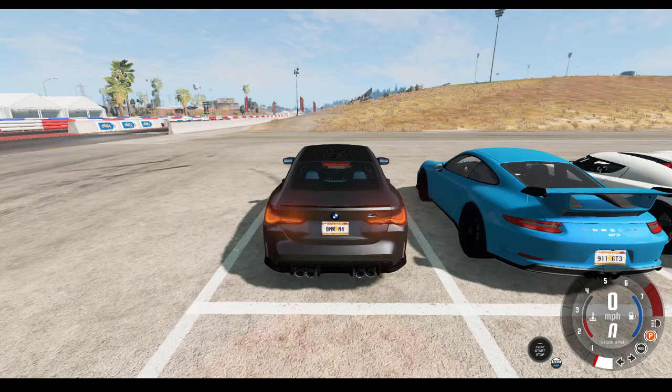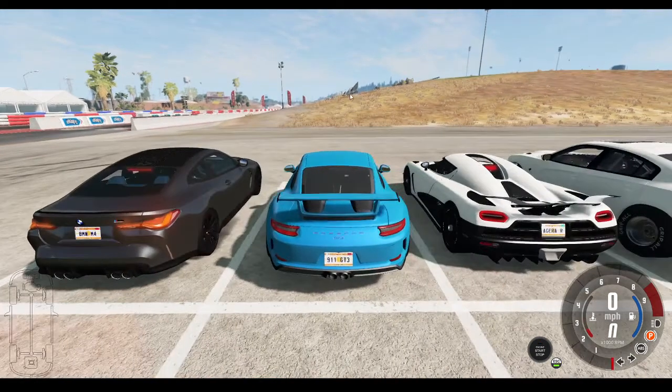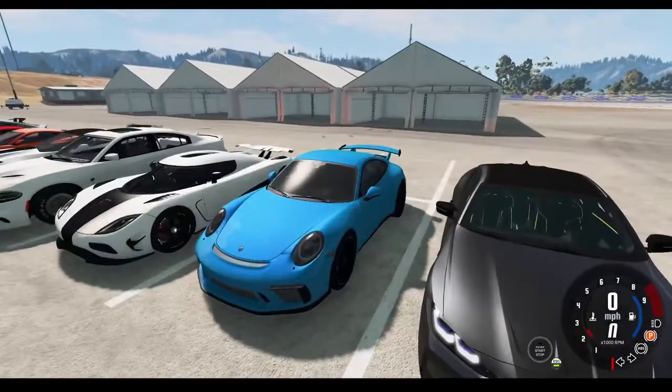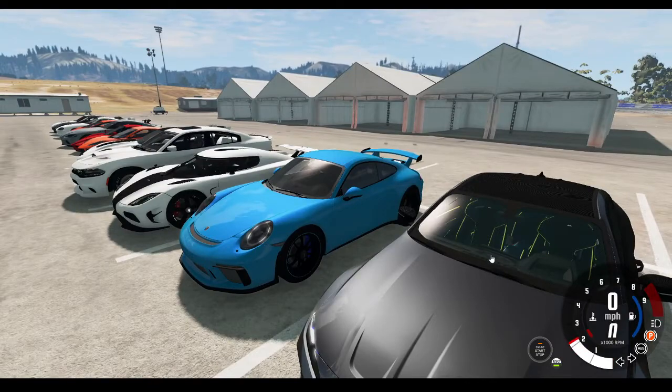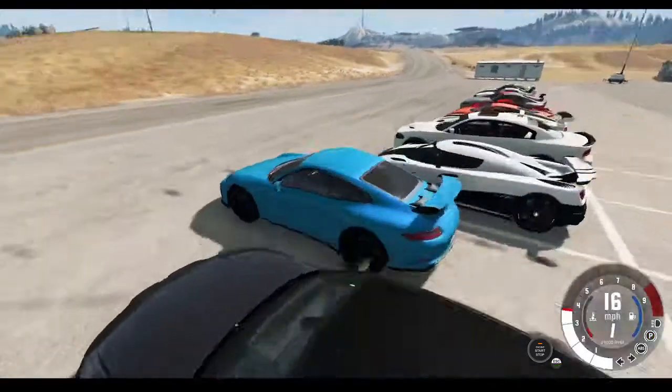All right. Next car is a Porsche 911 GT3. Awesome looking car. I think I've shown this one in a mod showcase before. So let's test it out.